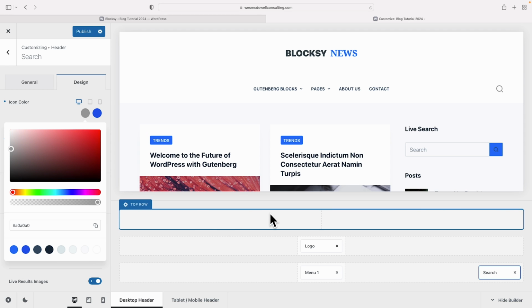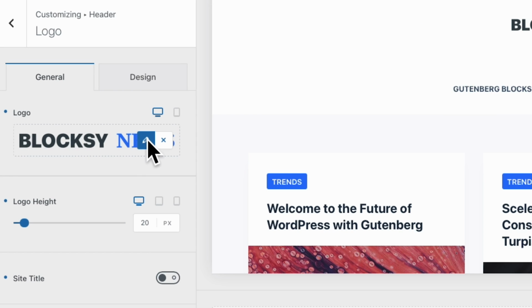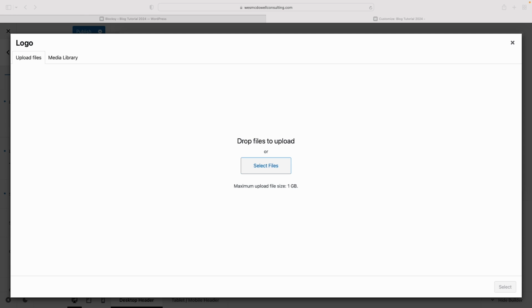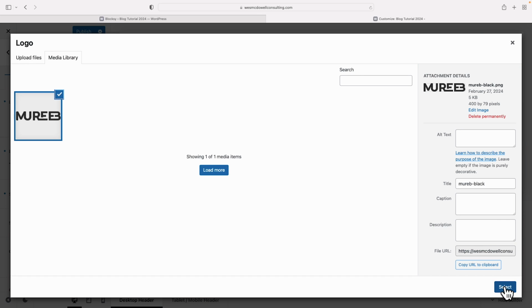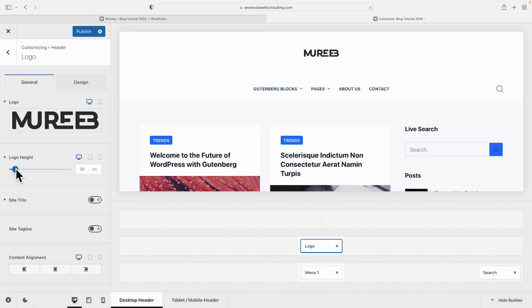Now let's go ahead and change our logo. So let's click on it, and you'll go over here where it says logo, and you'll click on the little pencil icon. Then you just find the icon on your computer, the file of it, and then you just drag it right over here, and then click on select. And then from there you can change the height of it, the size of it, all that good stuff.